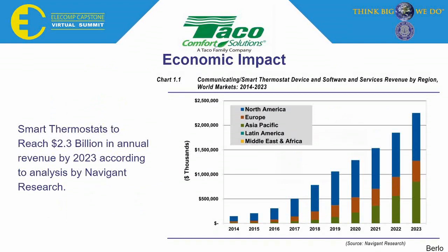Smart thermostats are becoming the standard in household heating and air conditioning systems. With an increased demand in smart thermostats, there is a demand for easier installation and retrofit designs. The development of this device will increase Takeo's sales in the hydronic electronic control marketplace.